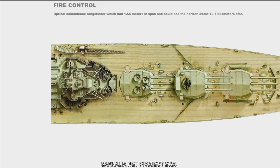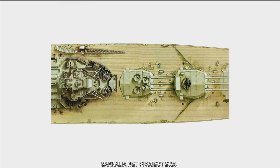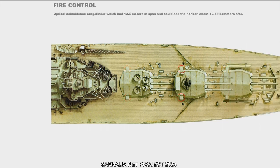Optical coincidence rangefinder, which had 12.5 meters in span and could see the horizon about 10.7 kilometers afar. Optical coincidence rangefinder, which had 12.5 meters in span and could see the horizon about 12.4 kilometers afar.